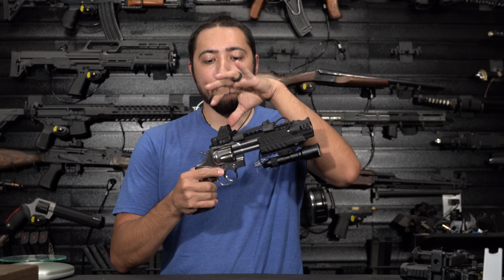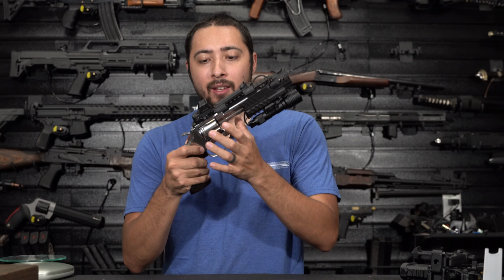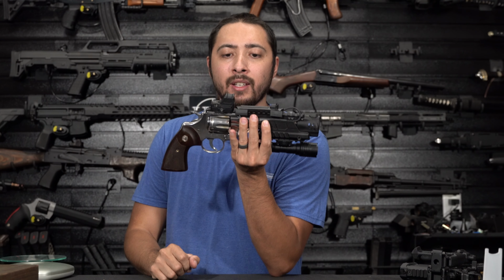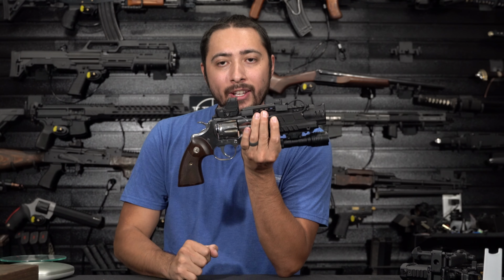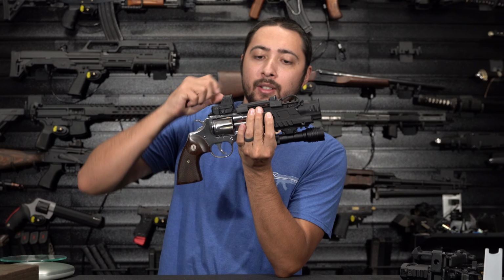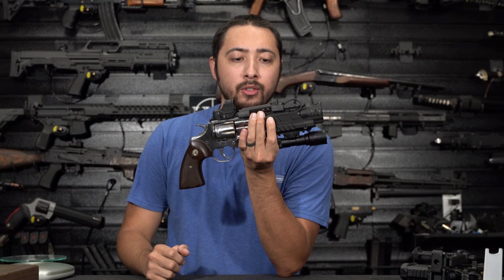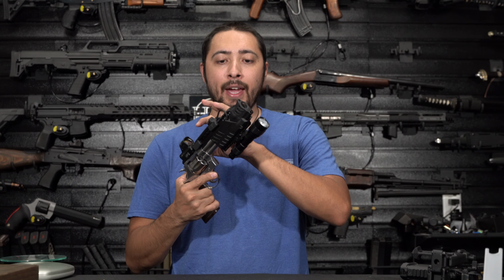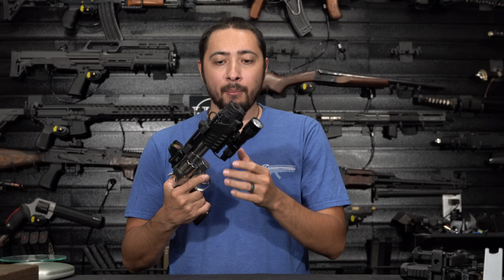I also have a Primary Arms RS10 on here, so just a normal little red dot that looks extremely nice on there, but you can put essentially any red dot that has a 1913 adapter that you can put on a 1913 rail. Now I'm going to take off this Strike Industries mount so that way you can see how that piece comes from Empire.